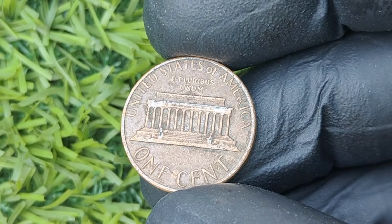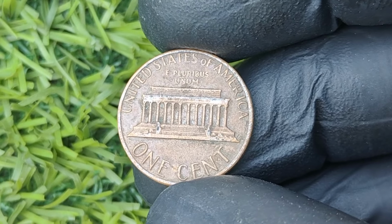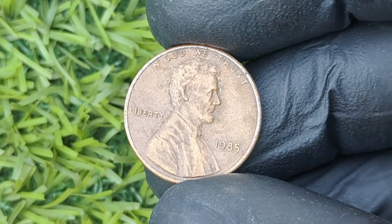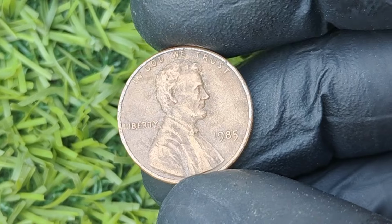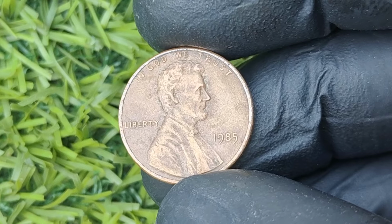Before you start spending, here's a twist. Not every no mint mark penny is valuable. Many are common. But the rare variant we're talking about is graded MS67 plus or higher. That means near perfect condition. Shiny, crisp, untouched by time, only a few exist in that grade. And that's why collectors are willing to pay hundreds of thousands, even up to $884,000 to get their hands on one.